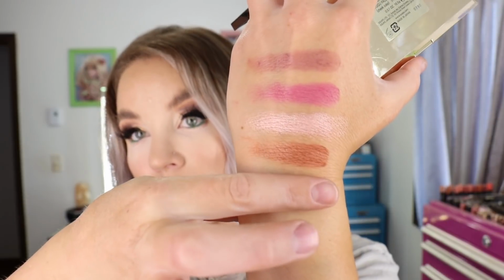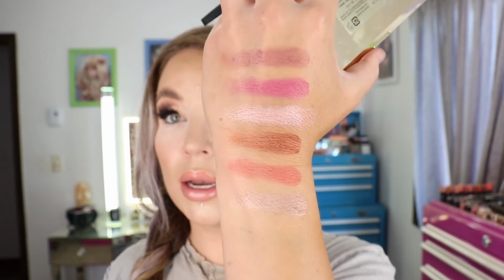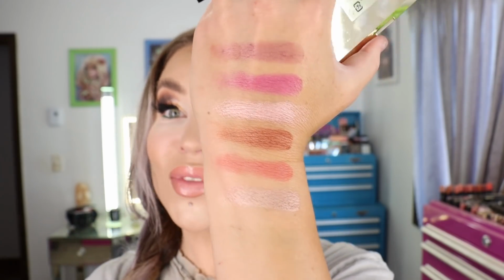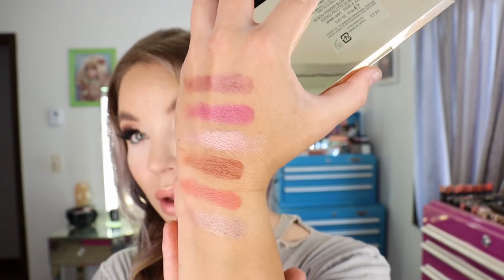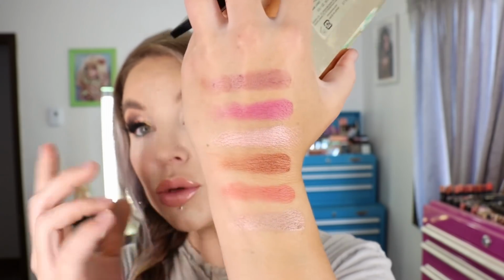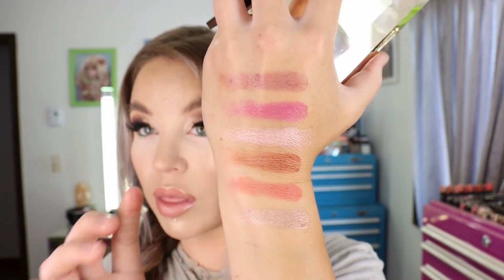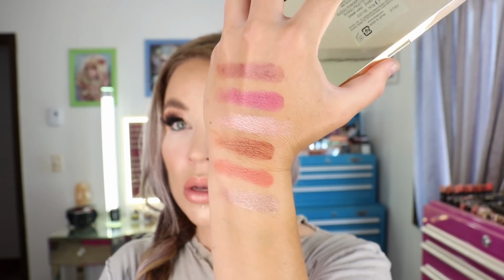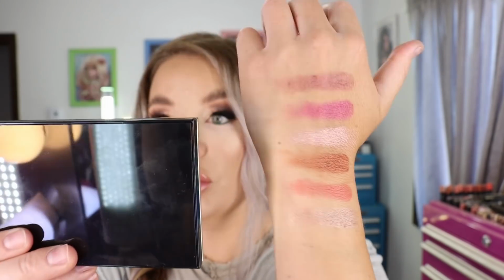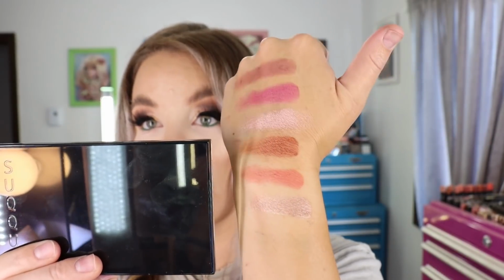I just saw on Instagram their holiday eye palette that's going to be coming out, and I can tell it's the baked jelly formula, so I'm super excited. I really want to pick that up. But aren't those pretty? I do think these would work for a medium deep skin tone. I'm not so sure about the highlighters, but those blushes have quite a bit of color to them. So that is the Suqqu Powder Blush Compact 101 right there.